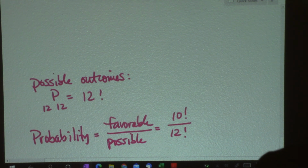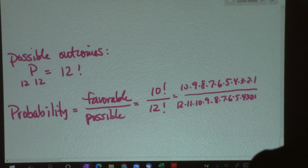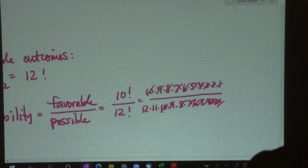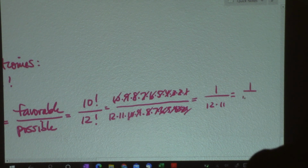Okay, so what does this mean? This means 10 times 9 times 8 times 7 times 6 times 5, 4, 3, 2, 1 over 12, 11, 10, 9, 8, 7, 6, 5, 4, 3, 2, 1. Okay? So what can I do with those? Well, I can cancel all of these with all of these. So what am I left with? Everything's canceled, I'm left with 1. And then I'm left with 12 times 11, which is 1 out of 132. So what is the probability that out of 12 floats, I will have soccer first and chorus second? The probability is just 1 out of 132.